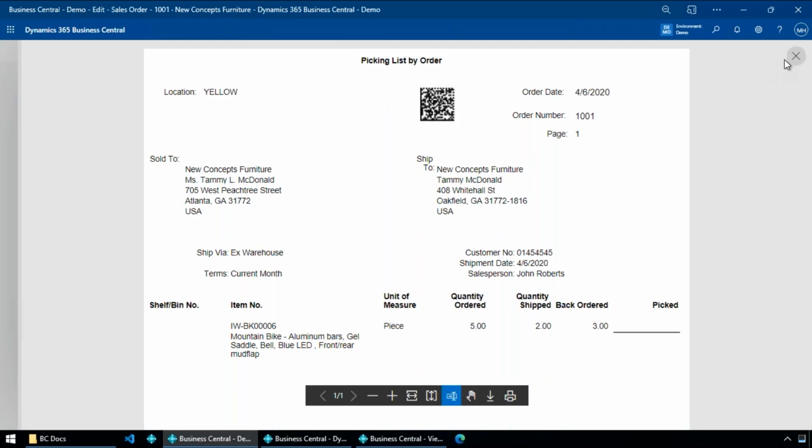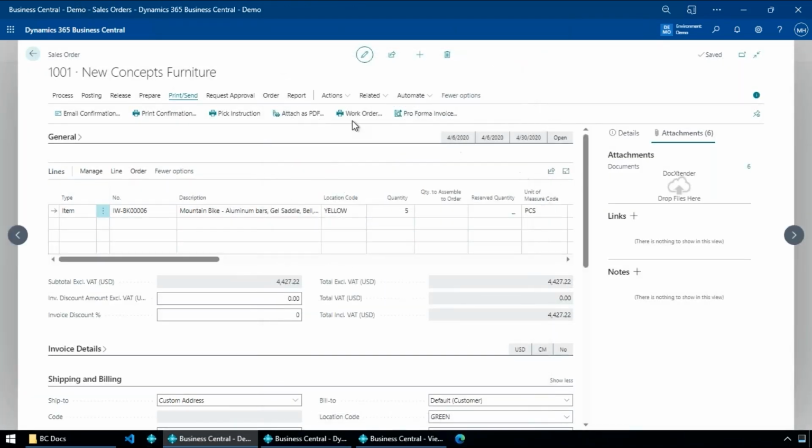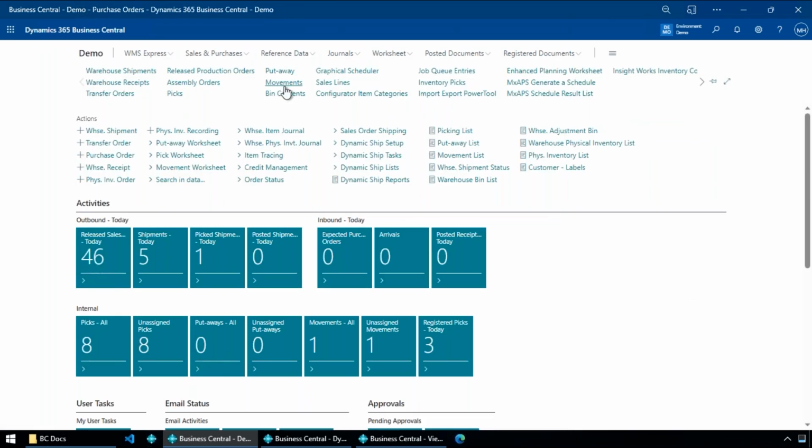All right, now let's go back to this. So I've gone in, I've got this order for it. I've printed some stuff for it, whatever else I need to do. And you may now need to plan that order, right? Maybe it's a manufactured item, so we're going to plan it.